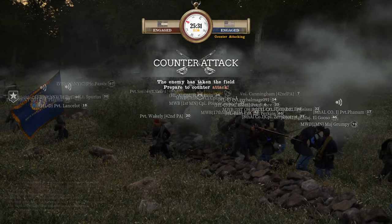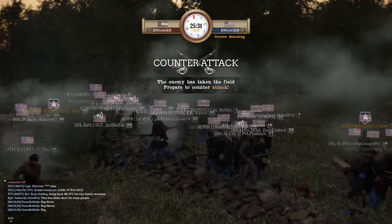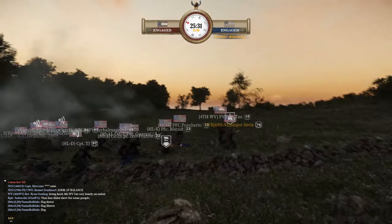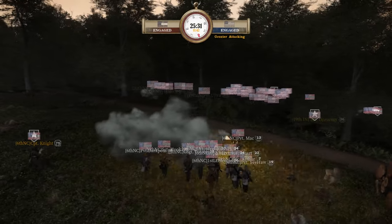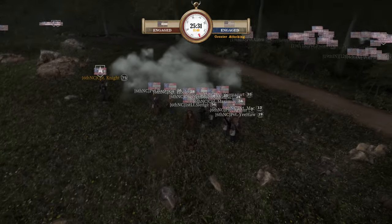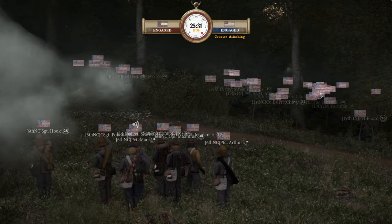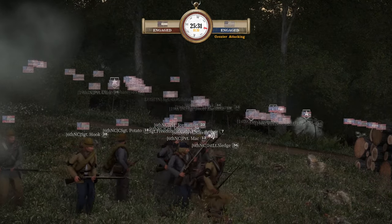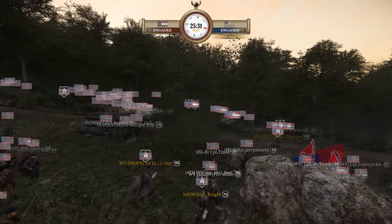Here's the counterattack for the CSA. It was a good idea, and a very good charge here. It's going to easily wipe out this Union position, and now they're going to turn that flank here. And the Union has fallen down a little bit on tickets. Alright, 19th Indiana's going to try a flank maneuver against the 6th.